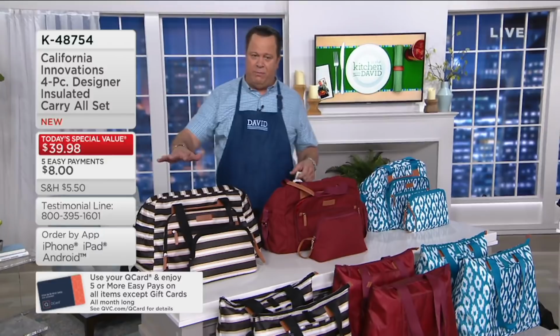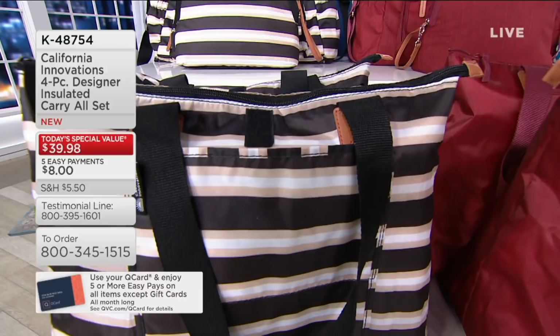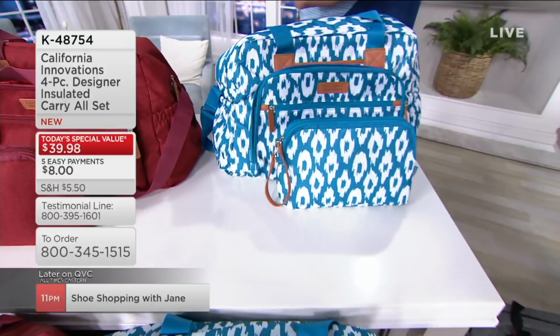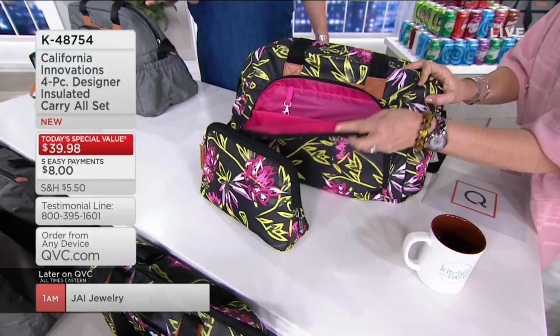So we'll start over here with Black Stripe. And remember, you're getting two market totes, the personal satchel, and then you're also getting your duffel. This is Black Stripe, most popular today. Red, or heathered red, is this color. And then we've got it in teal. Here it is in heathered gray, second most popular, and black floral. Now the black floral, we brought in 10,000 for the day. I have 3,500 remaining. Don't miss out on this opportunity.